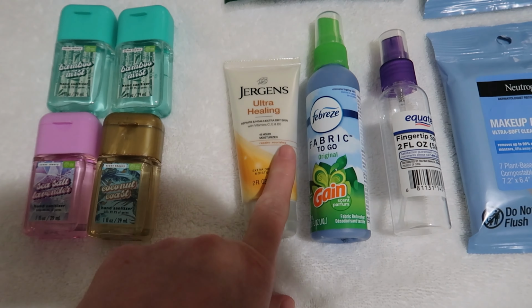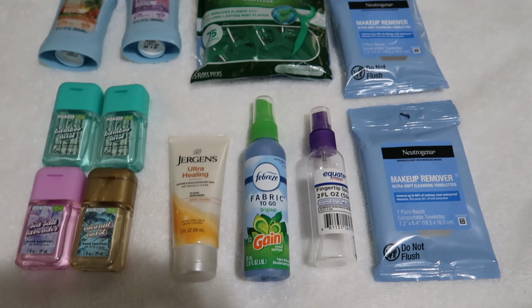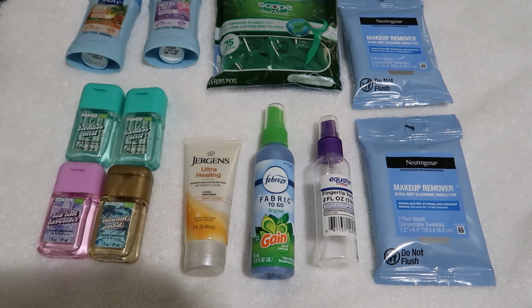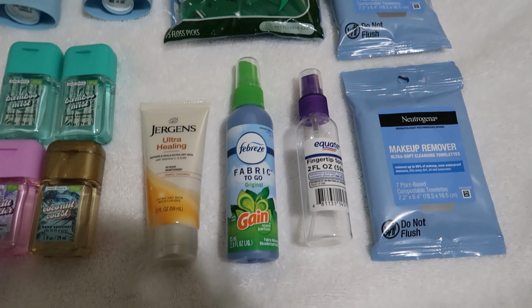This one, the Fabric to Go, honestly, you guys, and I'm just going to be real with you all, that is for bathrooms. Because if you know, you know. This is for the bathrooms.